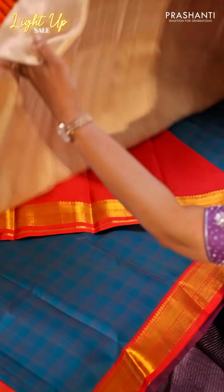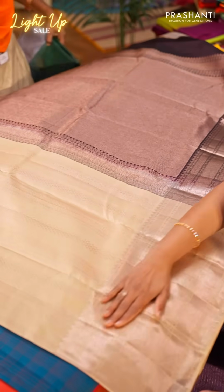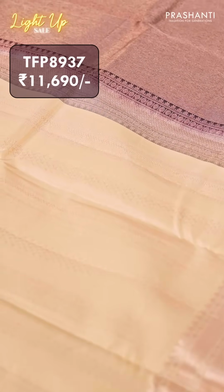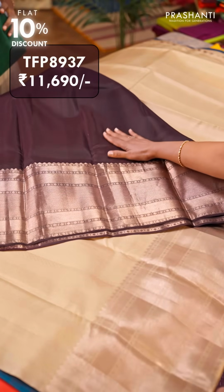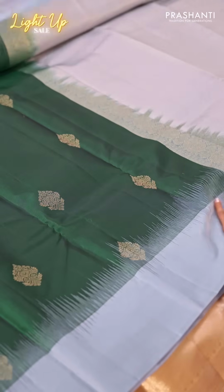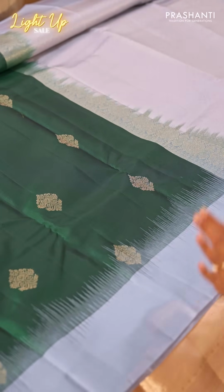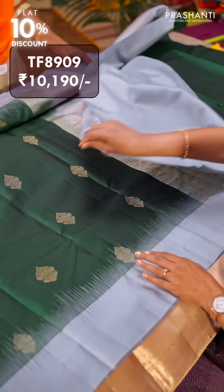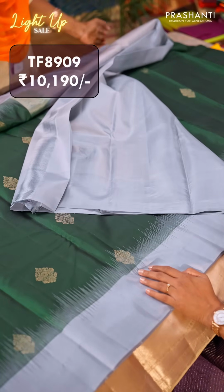One more stunning sari with rich zari woven vertical pattern in the body with a long and a classy rich border, a contrast pallu and a matching blouse in deep chocolate brown. Bottle green with grey. Such a stunning and a very unique color combination with contrast plain border, subtle and beautiful floral buttas with a grey pallu and a matching grey color blouse.